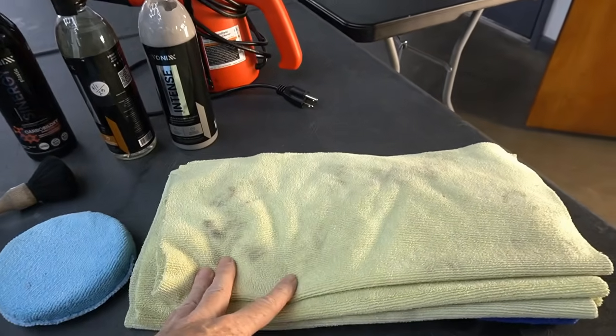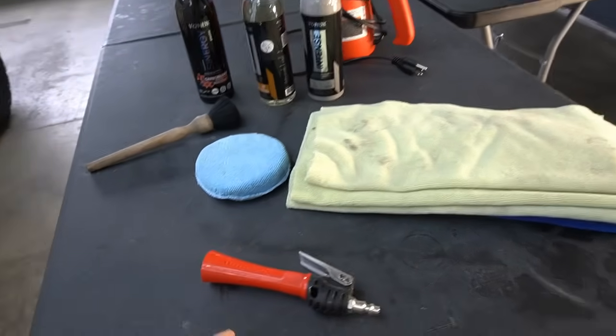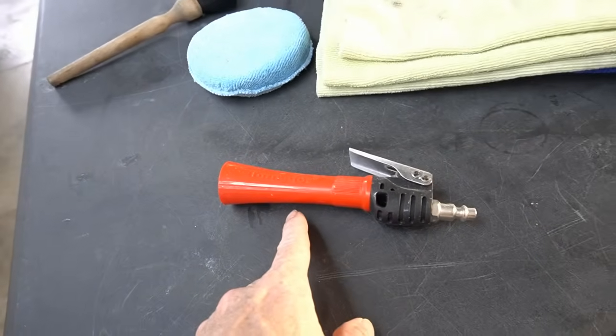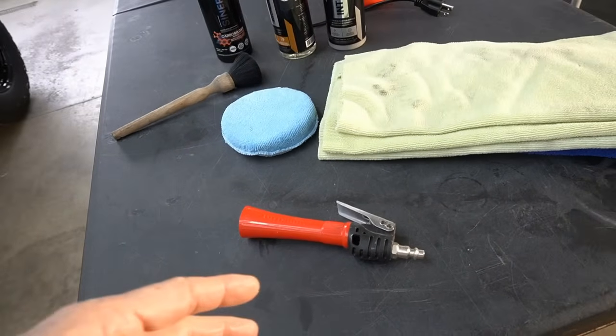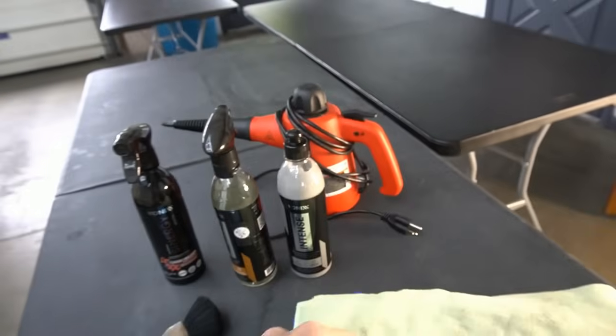Old microfibers, they're going to get boogered up, so use your grade B or C tier. We have a tornador for the end of a compressor hose. We have a detailing brush. We have a steamer if needed.